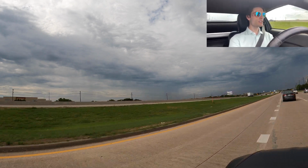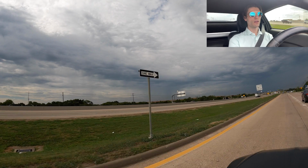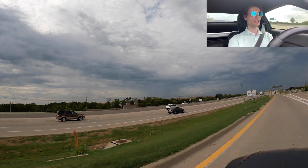Guys, does that look like a storm up ahead? I think it does. I think it's not supposed to rain till later, so it should be okay.